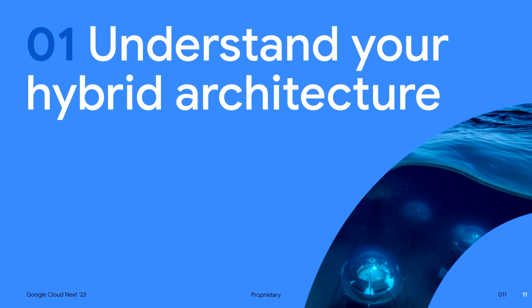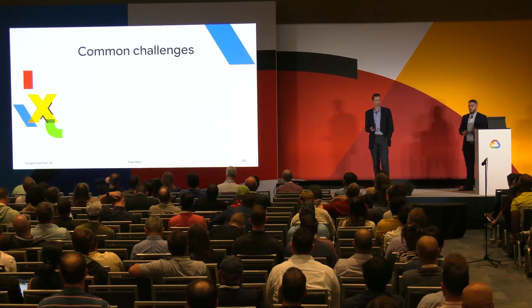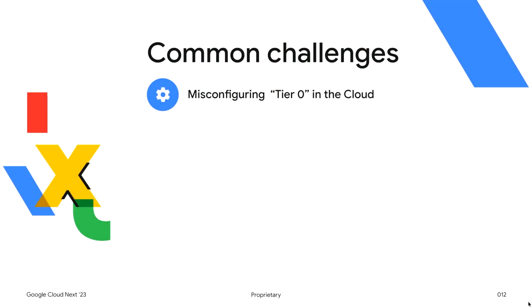Awesome. Cool. So we'll get into the first area of focus here around hybrid architecture. We'll start off with some common challenges in the context of protecting that hybrid environment. Starting off with misconfiguring tier 0 within cloud environments. What we mean by this is on our incident response engagements and our proactive assessments, we're seeing organizations deploying tier 0 critical infrastructure within their cloud environments. Think Active Directory domain controllers, PKI servers, PAM servers within their cloud.